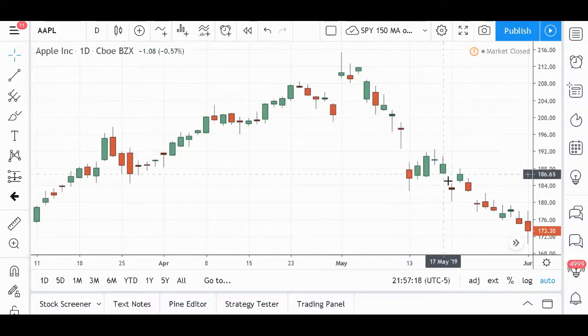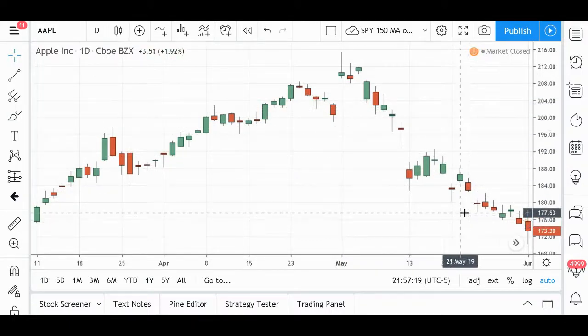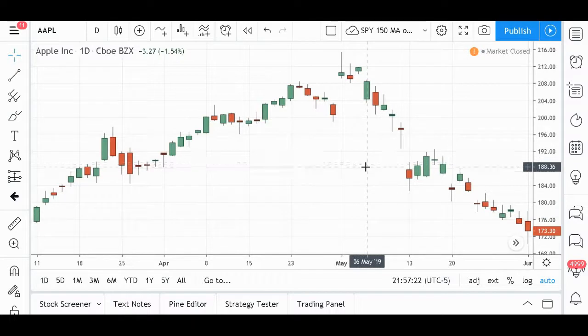And guess what? After that, down, down, down. I'm not saying that happens every single time. This is not 100% perfect. But that's just to show you an example of what an exhaustion gap is, especially if it's bearish.